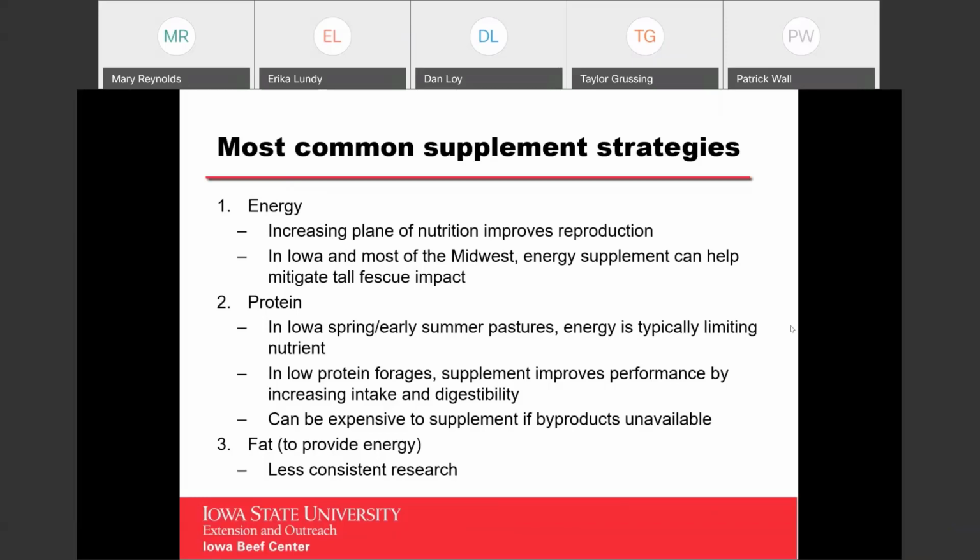Protein supplements in Iowa and our spring, early summer pastures, we're really not that limited on protein per se. We have that growing grass adequate to meet our protein requirements. But if you're on a lower protein forage or on range type ground, you can get a good response from protein supplementation. Traditionally, if we have been supplementing protein on our Iowa pastures, a lot of that has been distillers grains or gluten feed, and with current markets and ethanol production, that's probably not going to be feasible for this breeding season. In addition, protein outside of those byproducts can be more expensive to supplement. So if it's not your limiting nutrient, you don't need to focus on that, and energy tends to be more beneficial. That's why we emphasize that more than protein today.